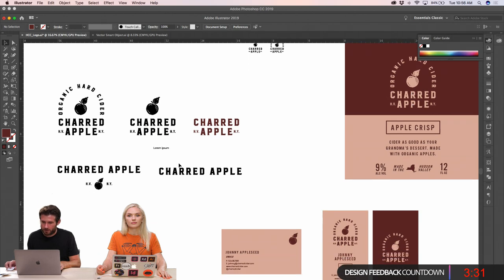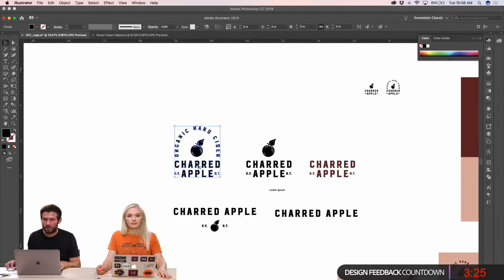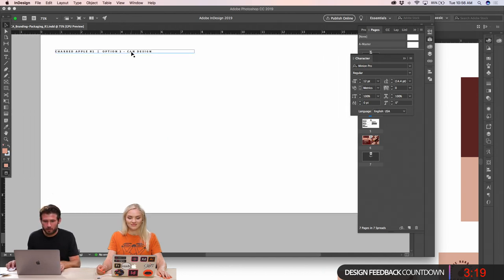So a lot of times I'll just copy these directly out of here. The one thing you have to make sure is that everything's outlined if you are copying and pasting from Illustrator, or else the text gets a little wonky. Yeah. The letters kind of move around as they want to.